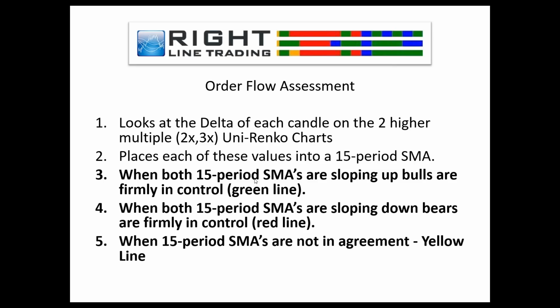When both 15-period simple moving averages are sloping up, the 2-time and 3-time Renko multiple charts, which are longer term time frame charts, then your order flow line is green. And that's going to show you with great precision that there's buying pressure in the market. When both 15-period SMAs are sloping down, it's going to show you that bears are firmly in control, and that order flow line is going to be red. When the 15-period SMAs are not in agreement, the line will be yellow.